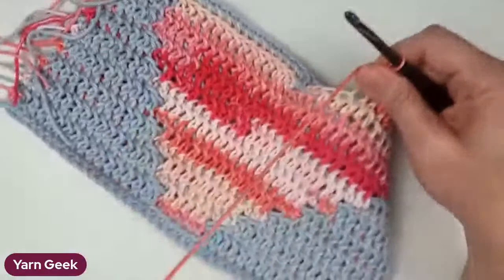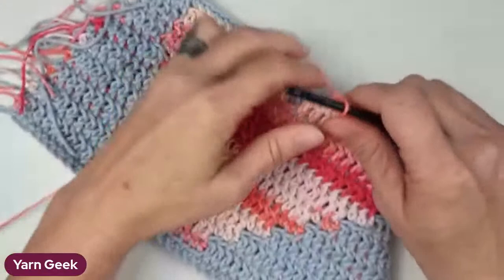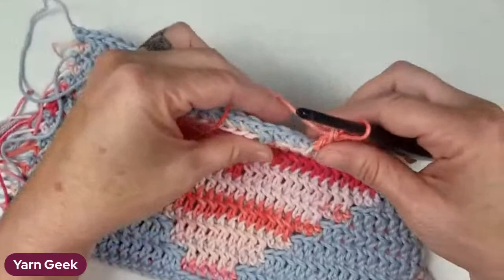1, 2, 3, 4, 5, 6, 7, 8, 9, 10. And then five, let's see, I believe it's, yep, five back loop only single crochets.